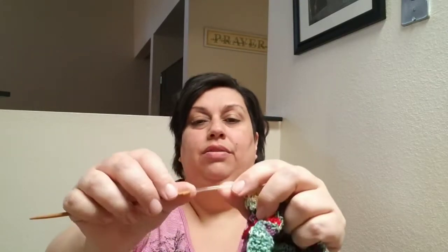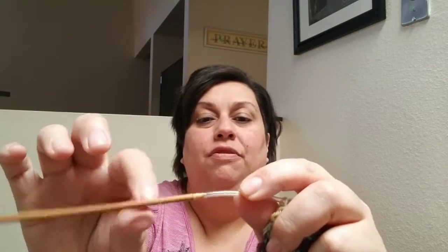I had one of the 32-inch where the cord popped off of the needle tip. That happened once. Thank goodness it didn't happen while I was in the middle of a row. It happened as I was about to start another row, and I picked it up and thought, oh, something's not right here.